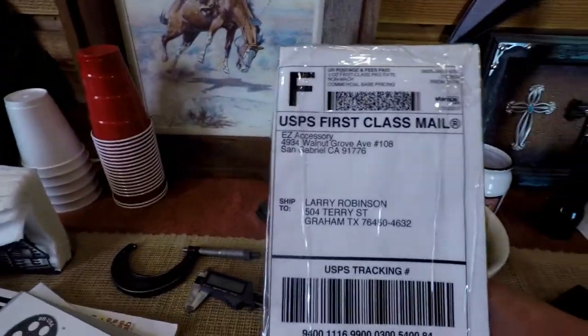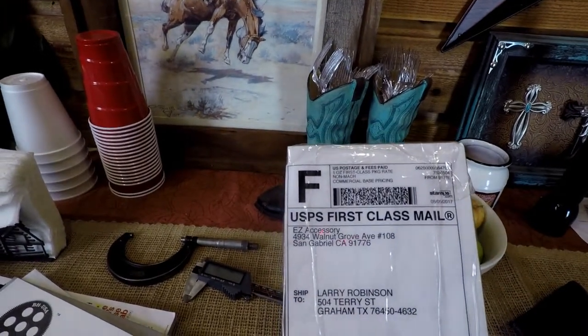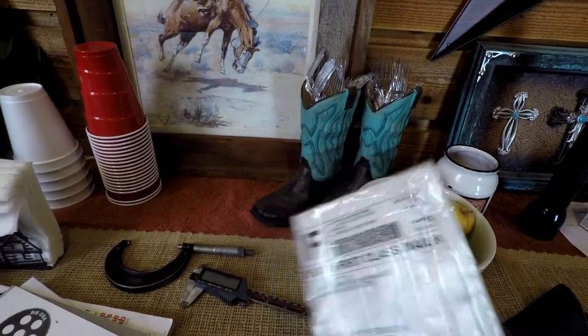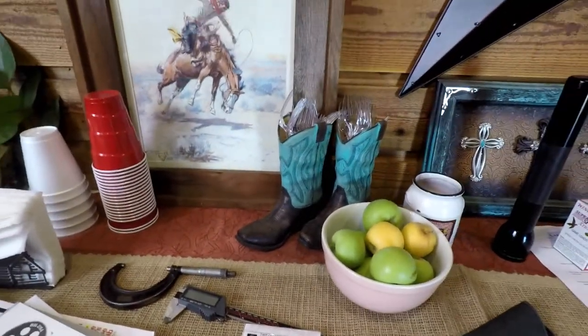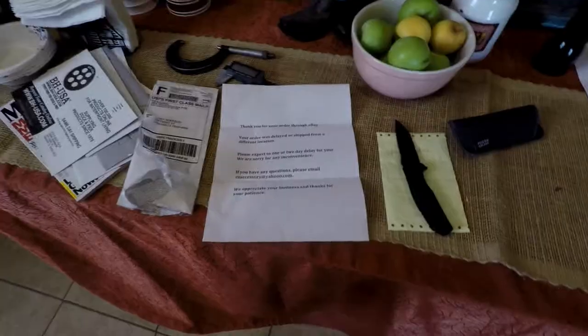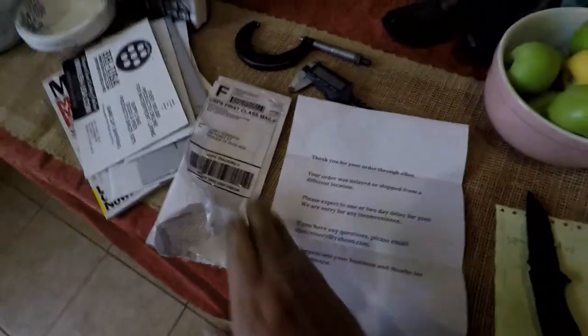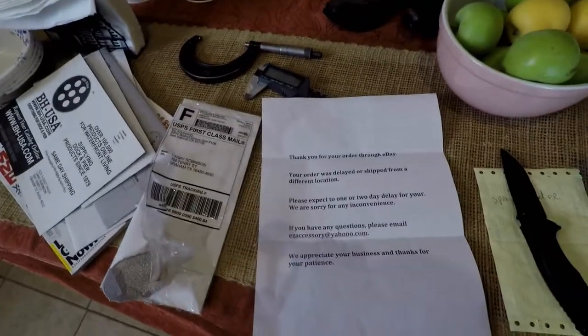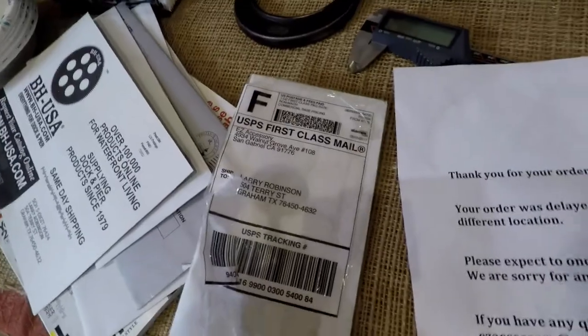There's a package here. I don't understand what that is. Better open it up. I wonder if... I'll get right back with you when I get something to stand the camera on. Well, that's a heck of a deal. Look at that weird thing. They was in this weatherproof envelope from where I ordered this easy accessory.